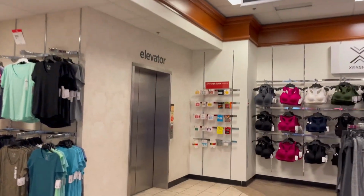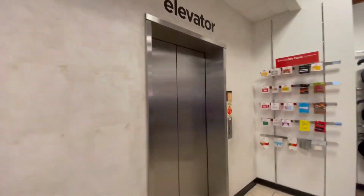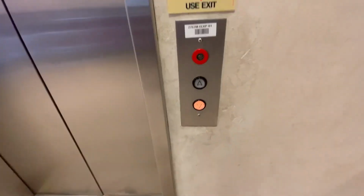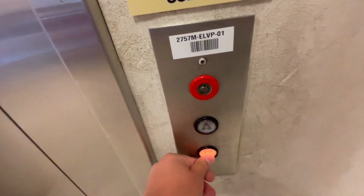This will be the elevator at JCPenney, Park Meadows Mall, Lone Tree, Colorado. This is another elevator that I've been anticipating on riding for a while for some reason. We got another Montgomery KONE.